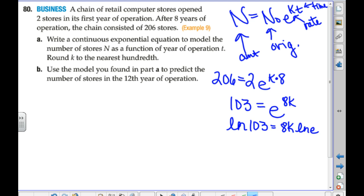ln of e is 1. So we're just going to divide this by 8. And if you read the question carefully, it says round k to the nearest hundredth. And you get what? 0.58. Does it round to 0.58, Elijah? Yeah. Okay.